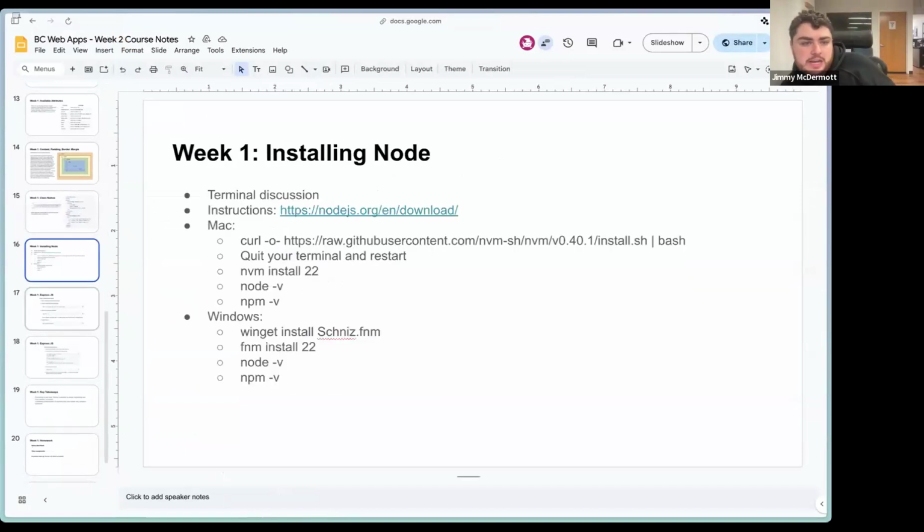So do we have a brave volunteer who wants to share their screen to walk through this? The problem is none of us are able to test this because we all have Node installed on our computer already. So we need to maybe troubleshoot this live really quick. I think we could put Charlotte on the spot. Charlotte, if you're okay to share your screen, I'll give you a minute, and we'll show you guys how to do this step.